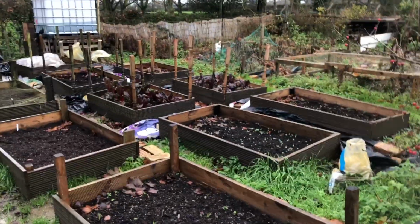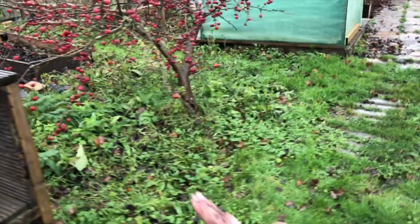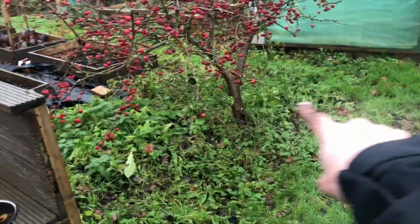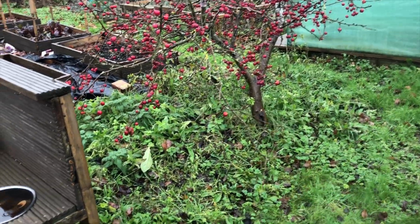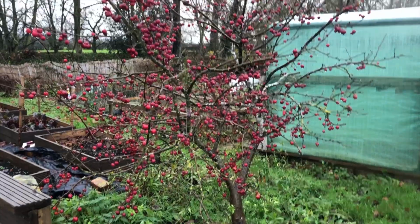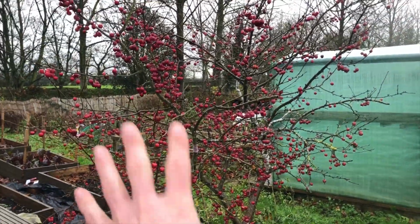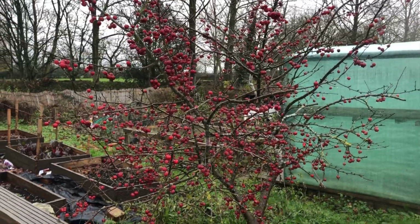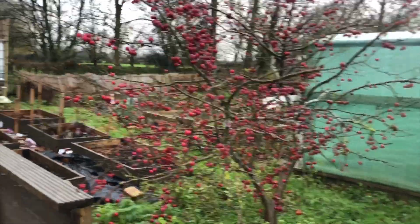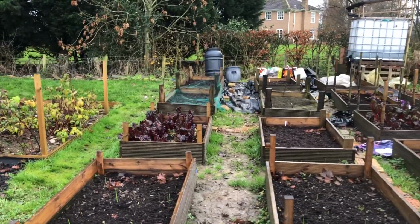Either that, or we've got this crabapple tree. Maybe I might put some around the base of this. It's probably a good idea. Put more around here. Sort of dead space, but the tree's really nice, and we do use the crab apples. Although you can see there's loads on there still. We've made loads of jelly, but there's absolutely loads on there still. Can't possibly use all of that. So see if anybody else wants any.